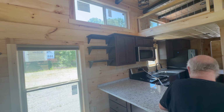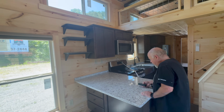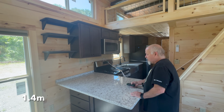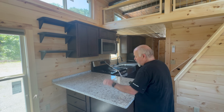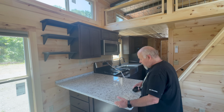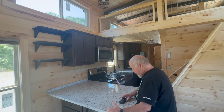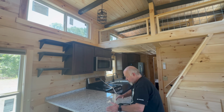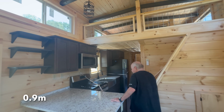This entire granite countertop is 4'7" from me to the wall. And I'm probably not going to be able to measure this with this laser, but that's at least 3 foot wide.